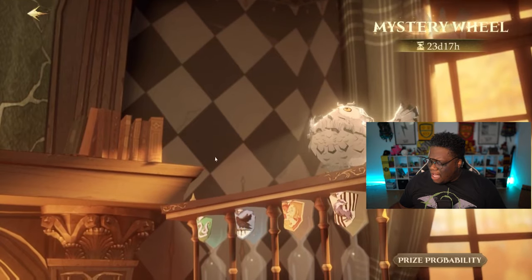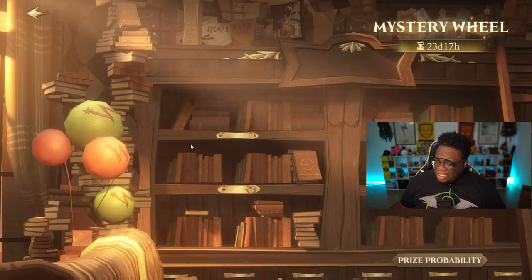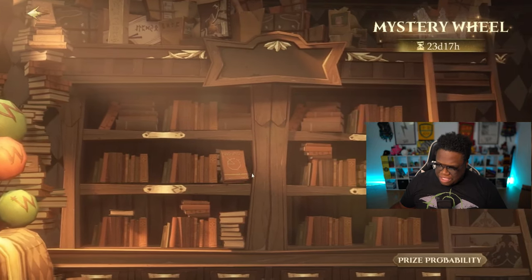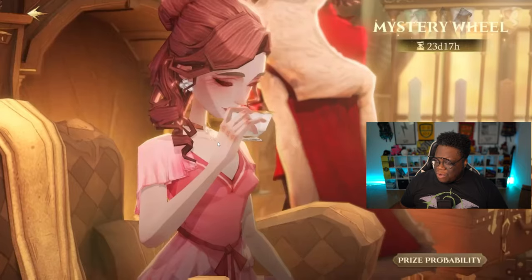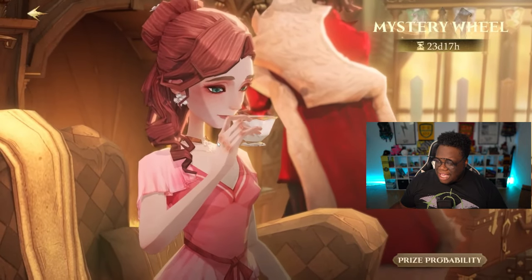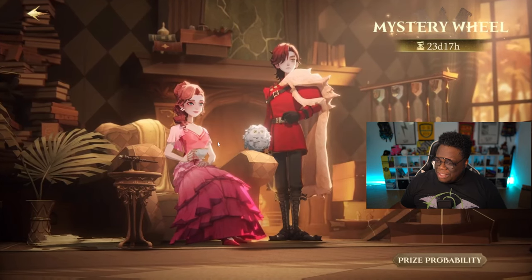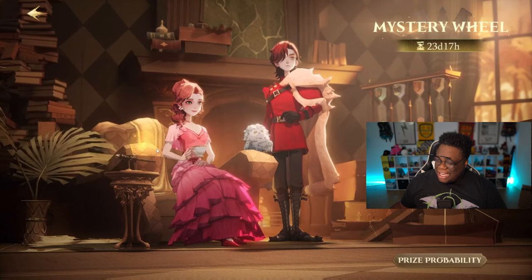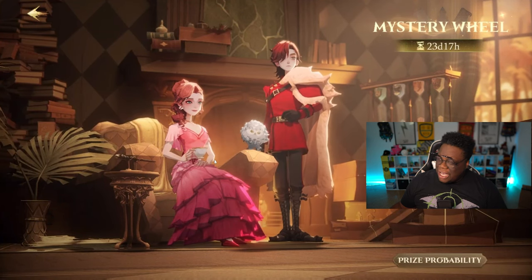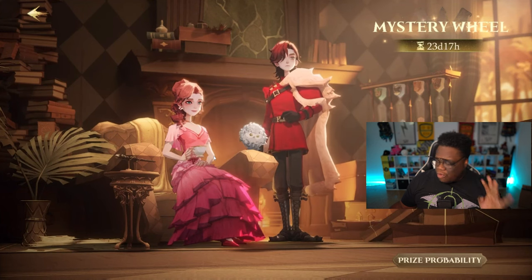We have the owl here. This is just a cute little animation. We got a wand skin as well. We got some decorations you'll be able to get for your little space. And then of course, for the guys and gals, you will be able to get the Yule Ball fit, which looks amazing. We got Victor Krum over here, and we got, of course, Hermione's fit. So those are the 4 rare ones.